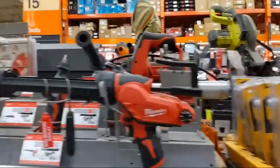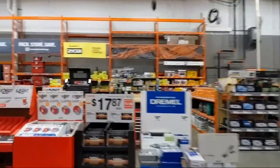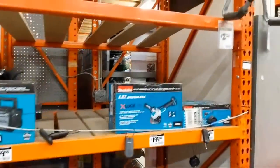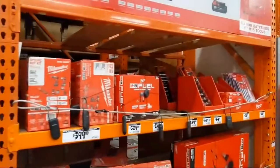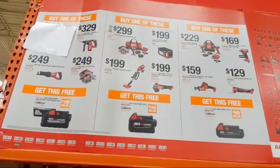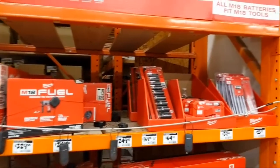What's up, Christopher? Here's the thing. I don't know if you're aware of this or not, but these end caps where you're seeing Makita, you're seeing Milwaukee, they literally pay to be on these end caps, okay? Now, here's the deal with that being said.